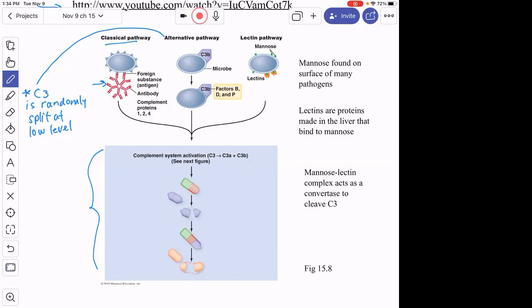If it happens, and the resulting fragment C3b happens to be in the direct vicinity of a microbe, it will bind to it. And if there are other signals around, then it will activate the rest of the complement cascade. I'm simplifying that a little bit. Where do these come from? Don't worry about it. If C3b is not in the direct vicinity of a microbe, then it just degrades and doesn't do anything. But if the pathogen is nearby, then that pathogen can activate more splitting of C3.